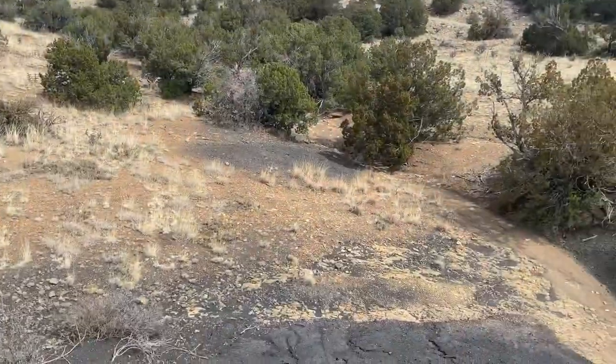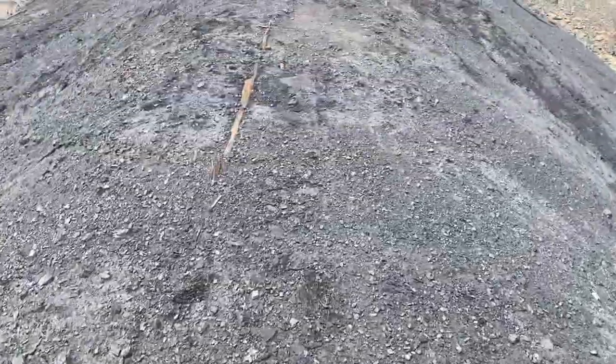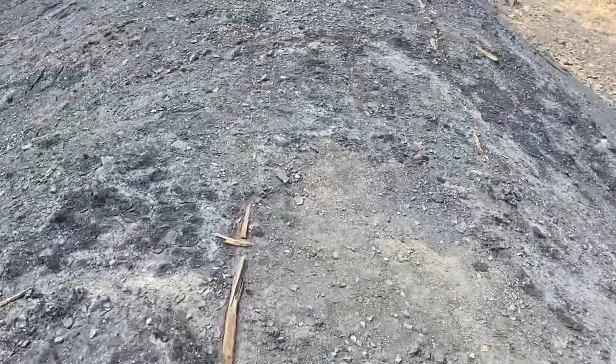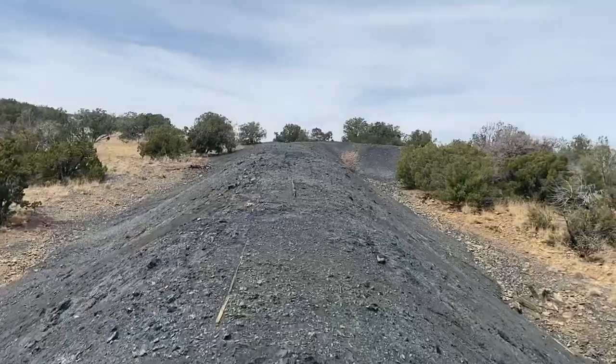So I walked up the wash all the way till I found these, and then I got on top of here, and you can see like remnants of old tracks. Looks like some old tracks running across the spine of this thing here.